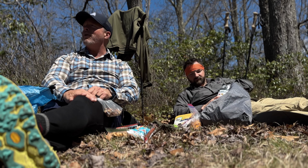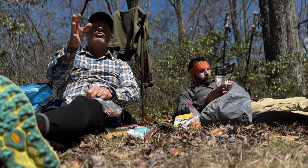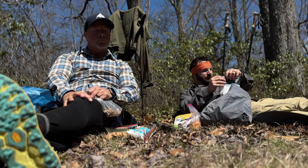I want to try to get to camp. Last time we did the trail it was like 7:30, 8 o'clock at night, and I want to get there early. I think we will, because we're just hiking faster today. So, gonna eat and then move on.